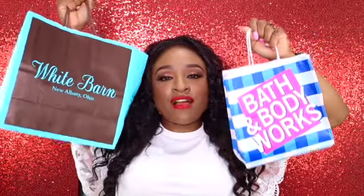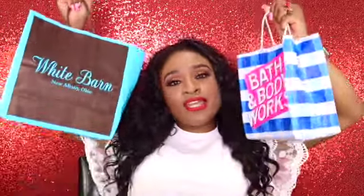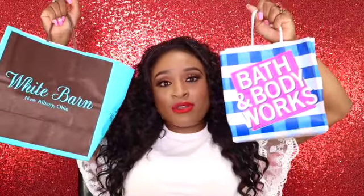Two bags full of stuff that I got from Bath & Body Works for this semi-annual sale. We're gonna dig in and see what I got. So let's see.